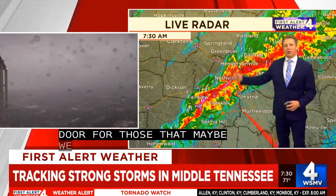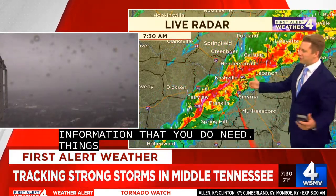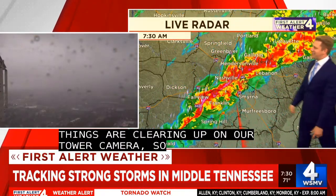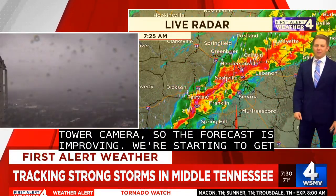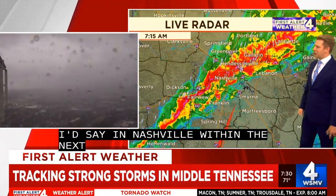Things are clearing up on our tower camera, so the forecast is improving. We're starting to get this line of thunderstorms to move through Davidson County. I'd say in Nashville within the next 5 minutes or so will be clear of at least the heaviest of this rainfall, if it's not doing so already.